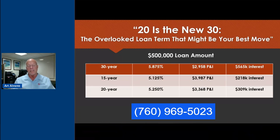A lot of folks have interest in that option, and in part because they look at the full 180 month term and they say, well, guess what? It's going to be less than half the interest as a 30-year loan, and I'm not paying more than double my loan amount in interest with that option. Sure, that's true.